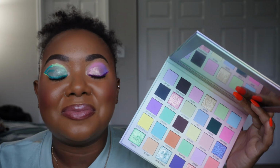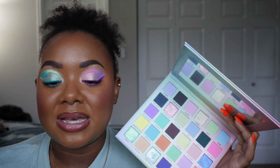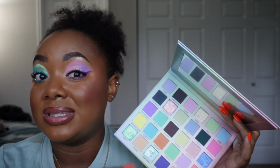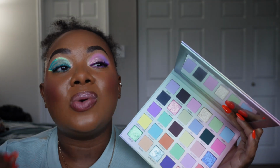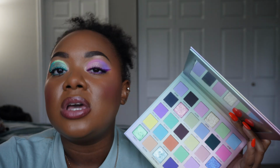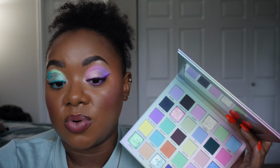So for me, I had a little bit of a panic attack because I was like, oh my gosh, what am I supposed to do with this? And when it comes to pastels, because it's not a shade that I think flatters darker complexions that easily, you actually have to put in a lot of work and know how to use these shadows to use them. And because of that, these aren't exactly shadows that I would reach for very often.